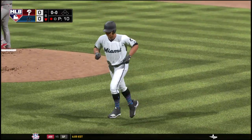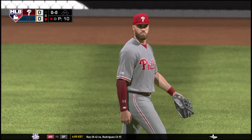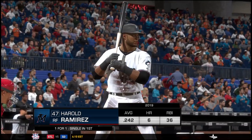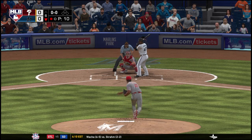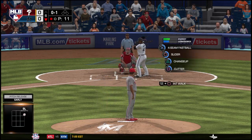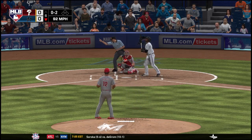Now batting, number 47. Now back to the top of the lineup. Stepping in, number 47. It was a walk in his last trip. From the stretch. That one bends into the zone. A strike on the breaking ball. Don't know what he's waiting for there.